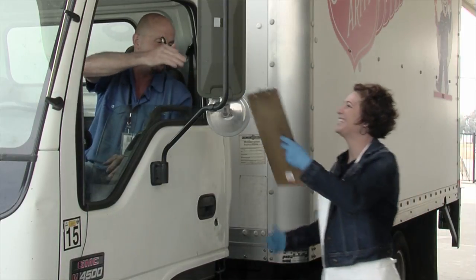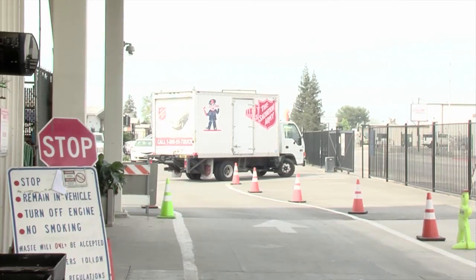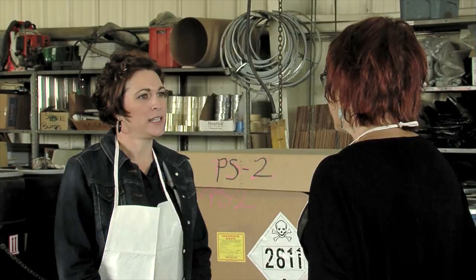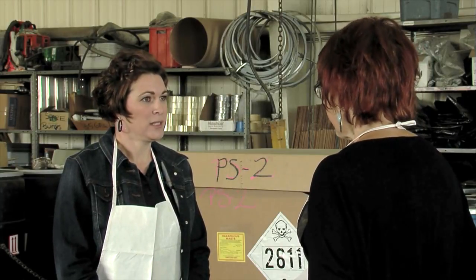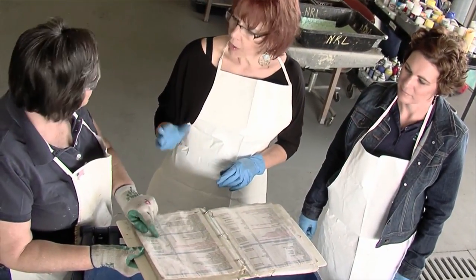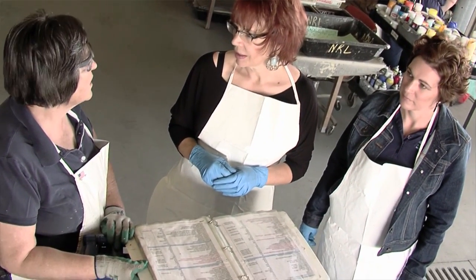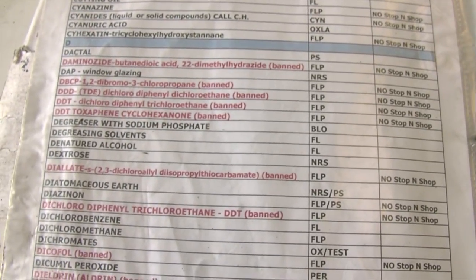How do I prepare my materials for legal transportation to one of the sites? Materials brought to our facilities, we ask, are in their original containers, if possible, labeled. If that's not possible, if the label is no longer readable, or if somebody poured something into, say, a spray can, we ask that you write on that can or that bottle what it is so that as staff handles the material, we know what we're handling.